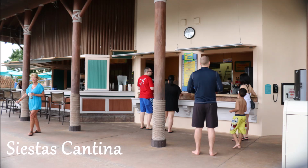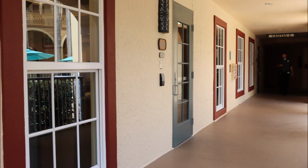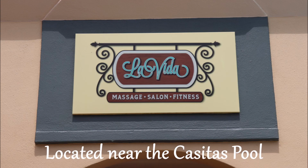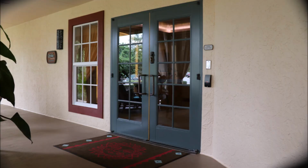Oh yeah, and they have a really good snack bar by the dig site pool too. Overall, a good way to spend a day relaxing. Oh, and speaking of relaxing, I forgot to mention the La Vida Spa. You can get a massage there, work out, and go around the corner to Casa de Belleza, where you can get a mani-pedi and other things that I don't know about. But my wife says it's fantastic.